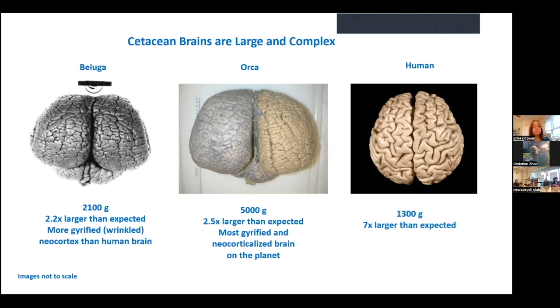And again, on the left, you see another brain. It's a beluga whale brain. And this one too is very large. And it's also more wrinkled, or more gyrified, than the human brain. So this is really interesting because the question is, what does this all mean?